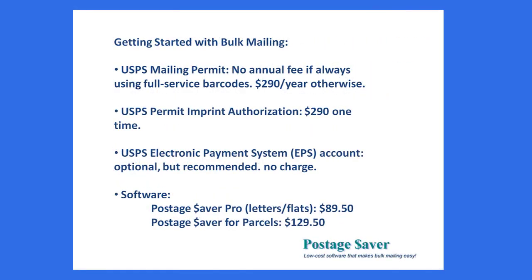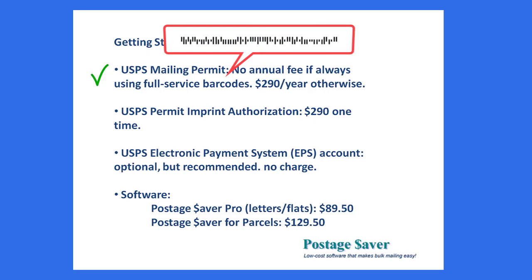So let's talk a little about what it takes to get started with bulk mailing. First, you need a mailing permit from the Postal Service. It's free if you're always using full-service barcoding on all of your bulk mailings, which is pretty easy to do. We recommend you use barcodes on your bulk mailing. It gets you a little faster service, gets you a little lower postage rate, and you avoid the annual charge.